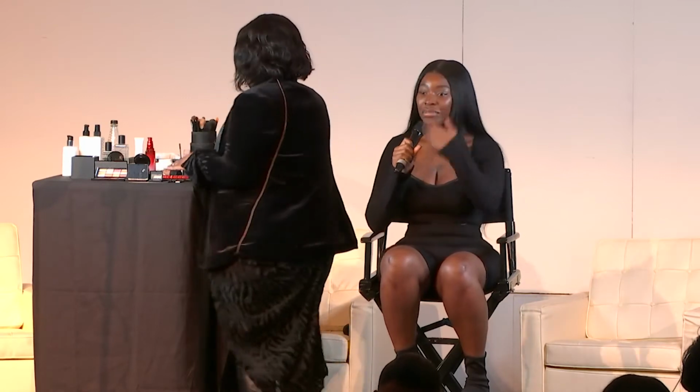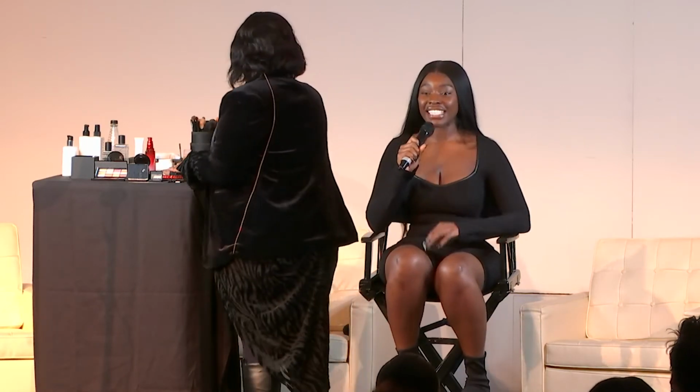Yeah. Has anyone used the Radiant Creamy Concealer in this room? Show of hands? What? Okay. Really? Wow. Oh, you guys are about to come on a journey. Trust me, this creamy concealer, I swear by it. Absolutely swear by it. It's incredible. Do you see how crazy that is?